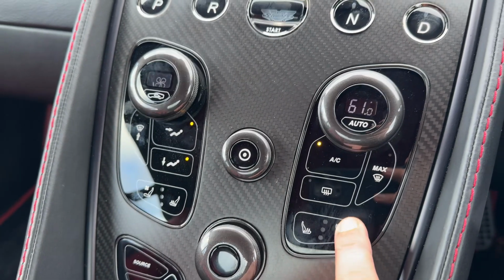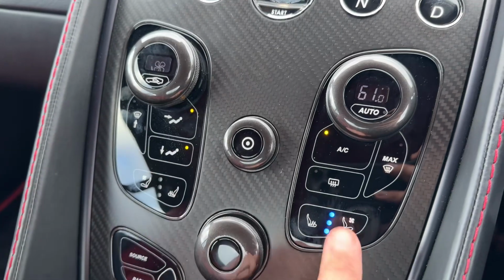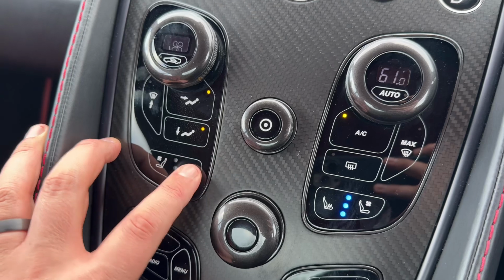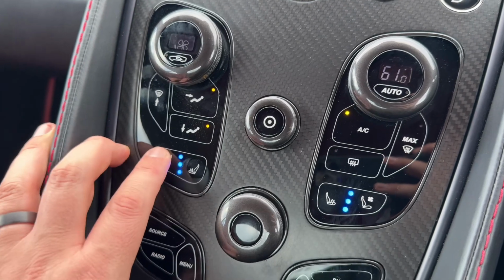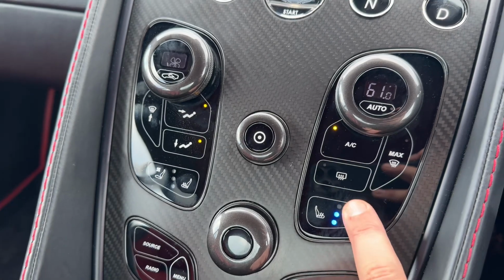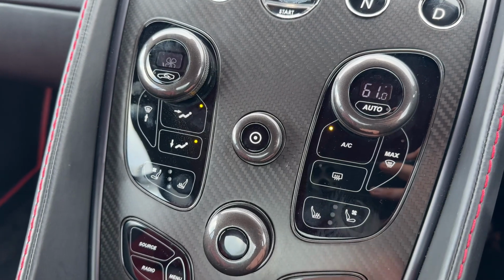You can also turn on from here the air-conditioned driver's seat, and you can do the same over on the passenger side. So we've got our heated seat there, or our air-conditioned seat, both of which have got 3 different settings on each side of the car.